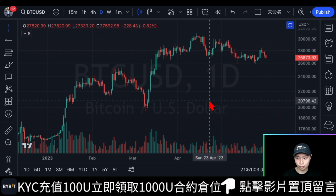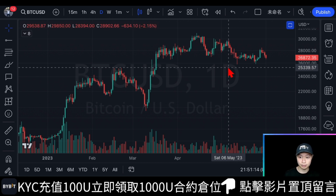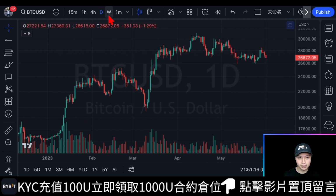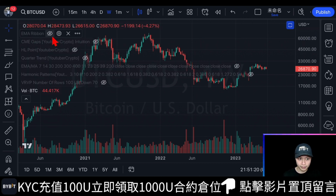Now, let's get back to the Bitcoin market. Actually, looking at the daily chart. Okay. We have been discussing recently that we should only go short and not long. There's an important reason for that, which is we are in a bearish trend on the daily chart. Although it's not a very strong trend, we are currently in a bearish phase.